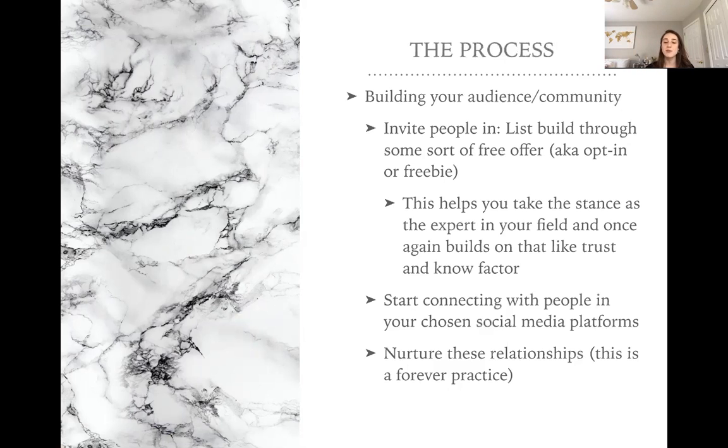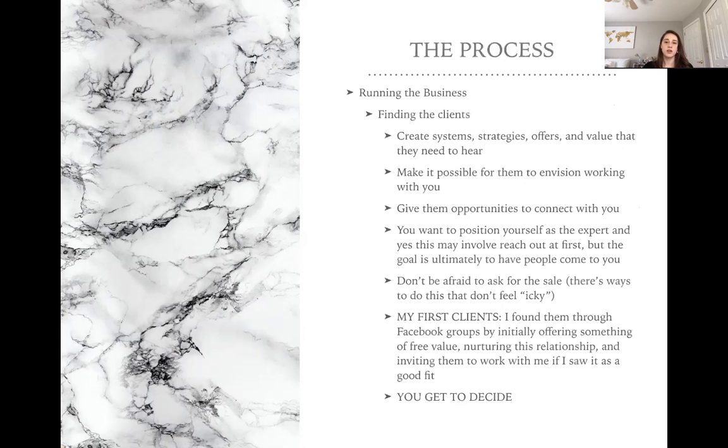It doesn't mean you're selling to them right away. It doesn't mean you're selling to them next week, but how can you nurture that relationship to let them know that you're here for them and you're positioning yourself as the expert?